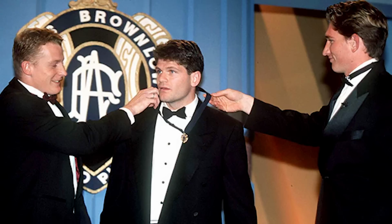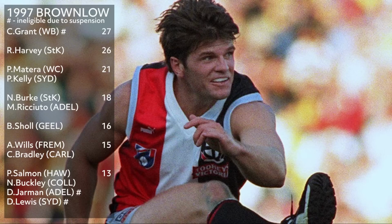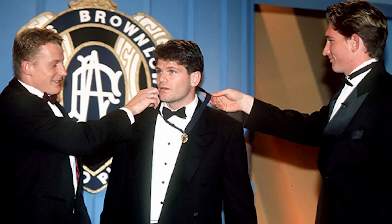1997. Chris Grant, Robert Harvey, St Kilda. Well, Chris Grant thought McKernan made it look such fun that he decided to win the medal outright whilst getting suspended too, albeit controversially. Harvey, 1 vote back, won the medal by default. If only Grand Final Day worked the same for him. Oh, sorry Saints fans.